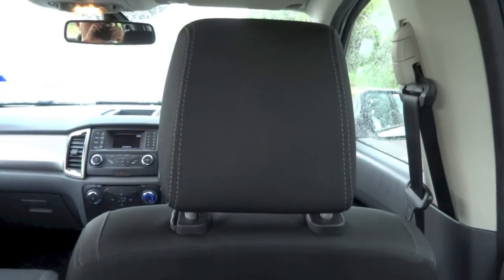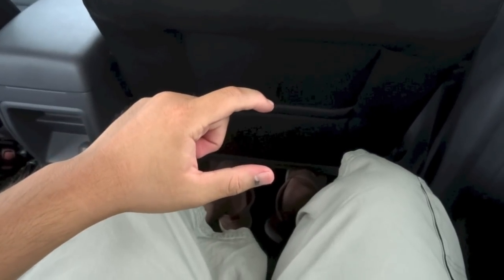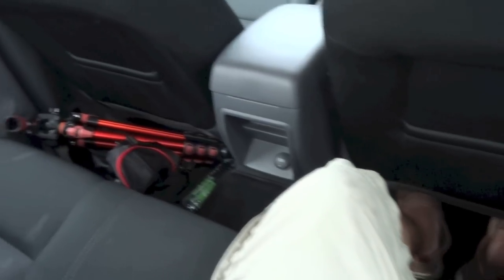I did set the driver's seat to a position that I would feel comfortable in. I'm about 5'7", which is about 1.7 meters tall. There is a bit of room to stretch out my feet underneath the driver's seat. As for leg room, I get about this much. And I get about this much in terms of headroom. It is actually not too bad back here. The seats are fairly nice and comfortable.